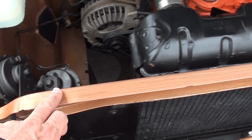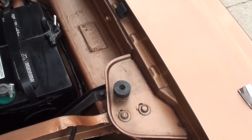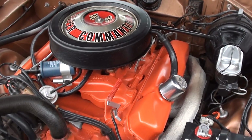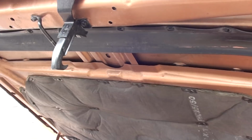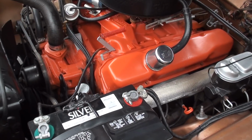Now they've had to touch up in here on the core support and stuff. You had some chrome striping on here, guys. You had some chrome striping down here along the sides. Again, to each their own, man. Everybody does something different. Again, you can see underneath the hood is original. Car's only got, I think, 95,000 original miles on it.